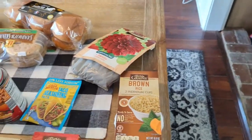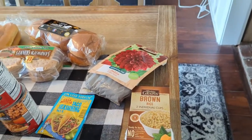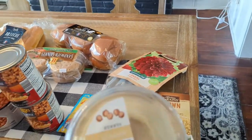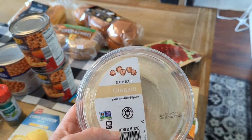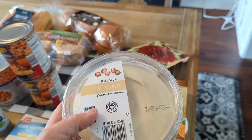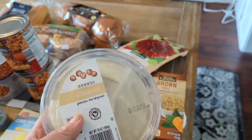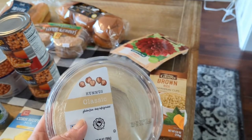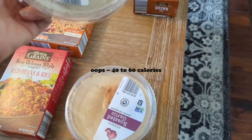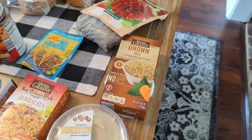Not something I normally buy, but I thought, it's going into spring. We're going to be busier. Why not? Their hummus, half the price of my fancy grocery, and it's low in cal, a lot lower than some of the other brands. 40 to 50 calories depending on which flavor you buy.